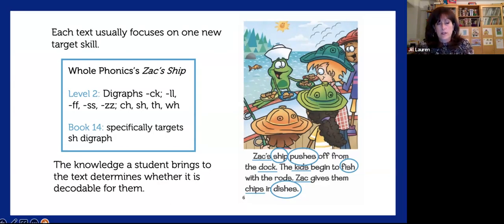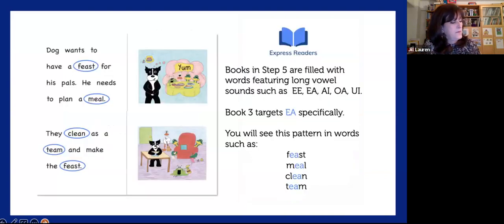So it's the phonics knowledge, as Lindsay writes, that a student brings to the text that determines whether it's decodable for them. And it's our responsibility as teachers to make sure our students have that knowledge. So in the next series, this is Express Readers, Elise Lovejoy's Express Readers, you see that in her step 5 readers, they're teaching the long vowel. This one is focusing on EA. So you see the number of EA words that are in this book, and the past sounds, short vowels. She had already taught EE and Magic E. Those are also being reviewed in this series.